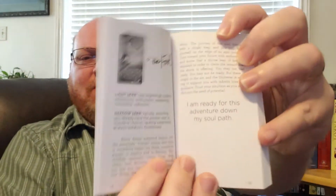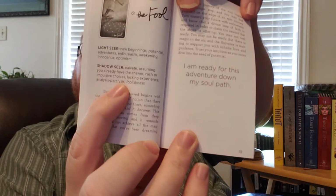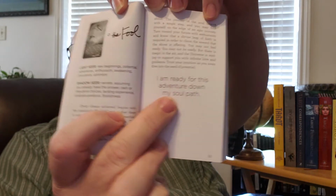So one of the various things that my interest is is papercraft, printing craft, how fonts and stuff work together. So here's an example of what I'm talking about. She uses several different fonts throughout her book. So you've got a font for the title, a font and some boldness for meanings, a regular font for text, and yet another font to call out a quote. So for the Fool, the quote is, "I'm ready for this adventure down my soul path." And I really find it visually appealing and interesting.